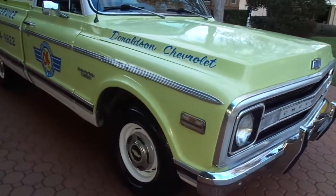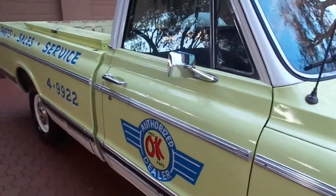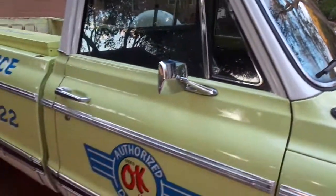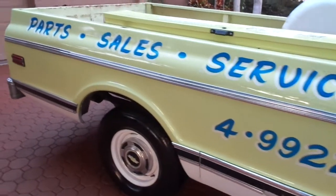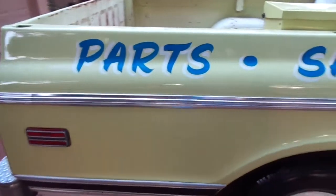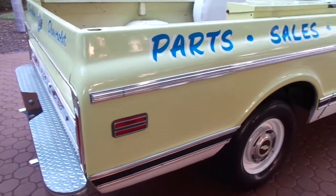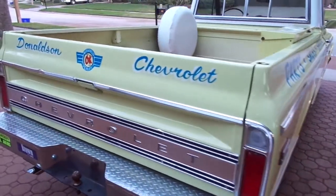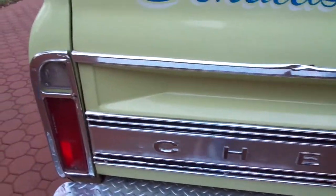Look what I found the other day. Glory be to God. This is super nice and you will absolutely love it. I love old trucks. I especially love the long bed old trucks. Folks, this is one of the nicest 1970 Chevrolet C10s, with a big 400, actually it's a 402 V8 big block motor, and it is absolutely amazing.